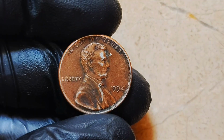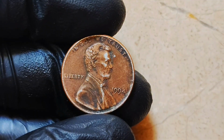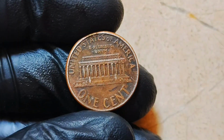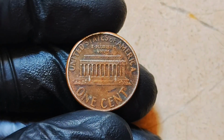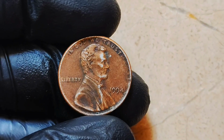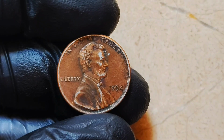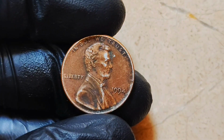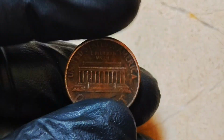This is the key. Look closely at the date, 1994. Use a magnifying glass if you have one. If the numbers appear doubled, with shadowy outlines or a slightly blurry look, you may be staring at the rare doubled die. Check Lincoln's eyes and mouth too. On known examples, even his features show doubling. Condition matters, of course. The sharper the coin, the higher the price.